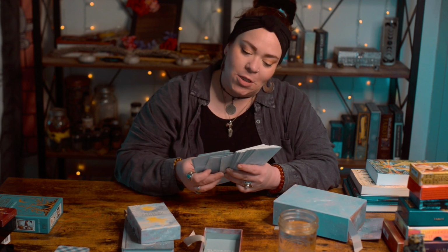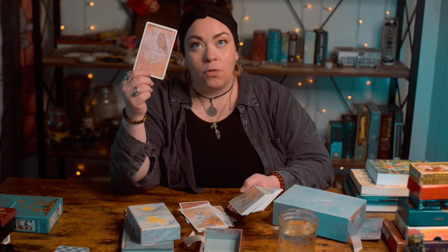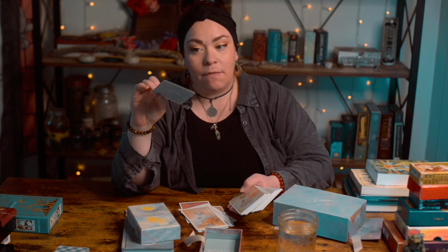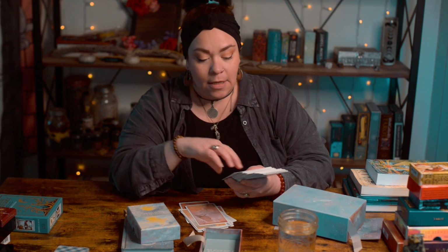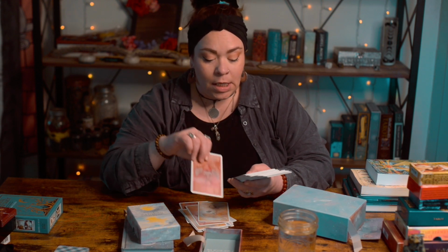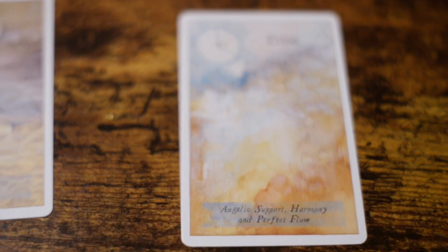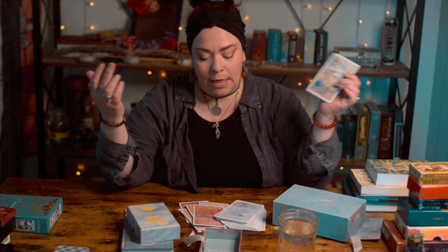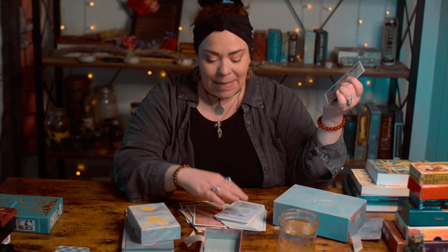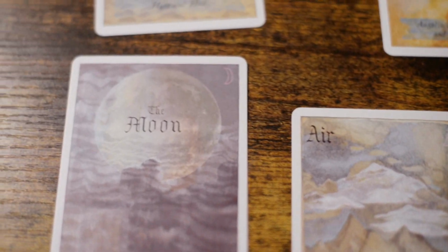I know that makes a lot of you cringe, but hear me out. All of these cards are incredibly light and pastel. If I take a black Sharpie, it just becomes a background. They're very, very blank, like air, just in the corner, and then your keywords are here. There's not a lot of symbolic imagery happening here. Scorpio, the word, just kind of some stuff.